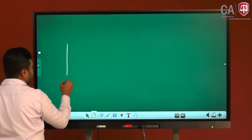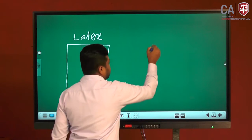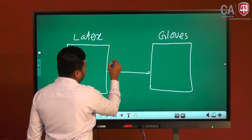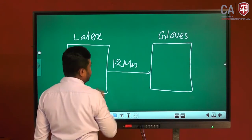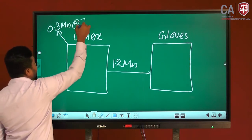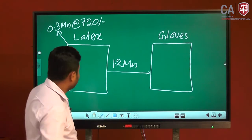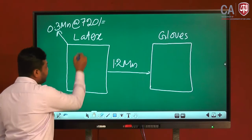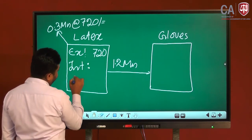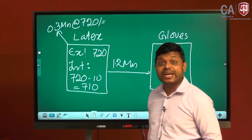Okay, this is latex, this is gloves. Now latex will sell 1.2 million liters. Externally they will sell 0.3 million liters at 720. But they have to incur 10 rupees as a transport cost. Here you do not need to incur it for internal transfer. Therefore, externally you will sell at 720. Internal, you will record at 720 minus 10, 710. In the gloves division, they will record at a variable production cost.